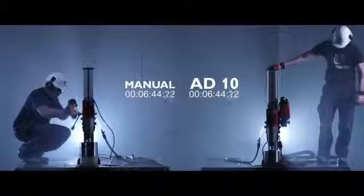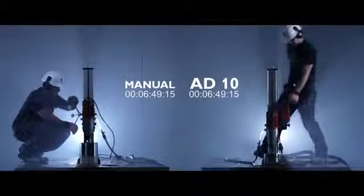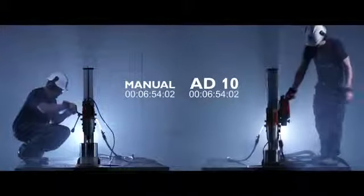When the drilling's done, the machine stops automatically. With a single control, you set the automatic retraction and let the AD10 do the job for you.